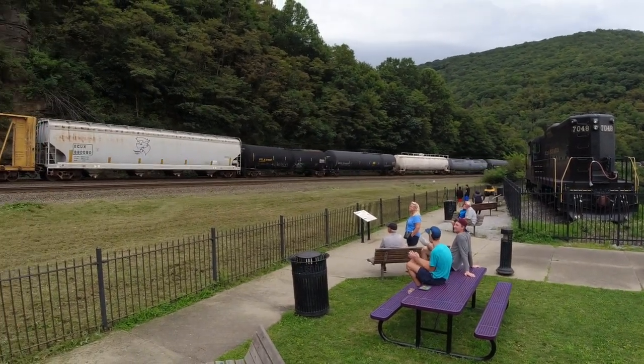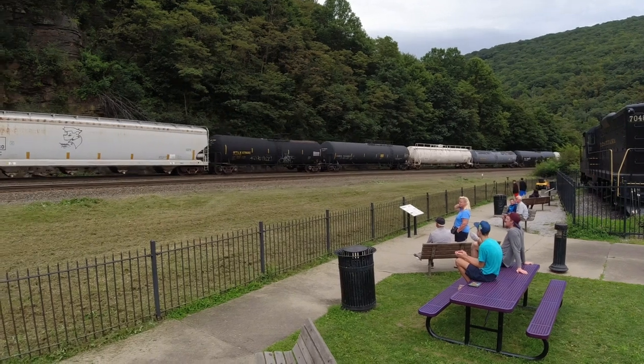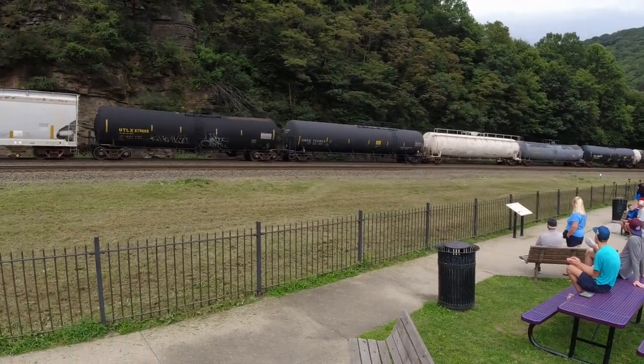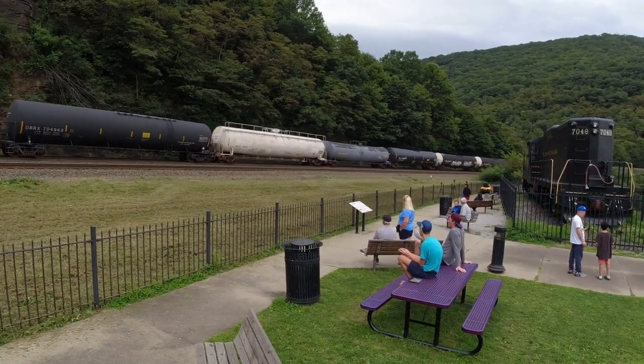Now some tank cars. Tank cars are nasty, especially when they have a derailment. They get stuff all over the place, and that's usually not a good thing.